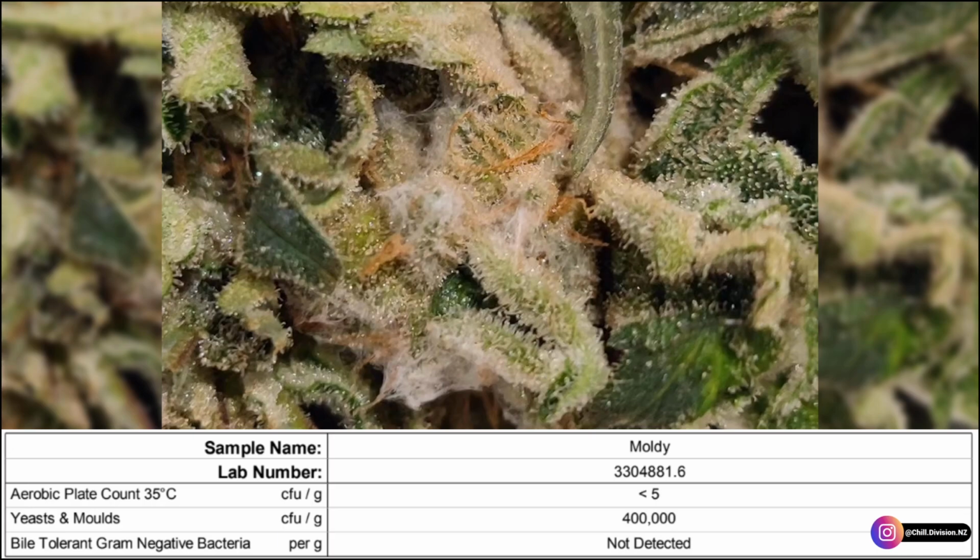And if you compare to the fact that we know a lot of outdoor cultivated hemp and other cannabis-based products come back in the millions and still don't visibly look moldy, the fact that this only has 400,000 CFU per gram is actually shocking, like incredibly surprising. So, very encouraging there.